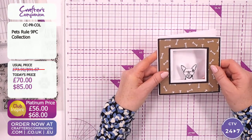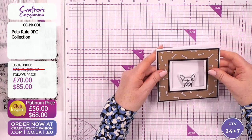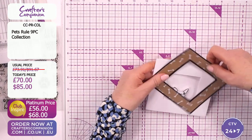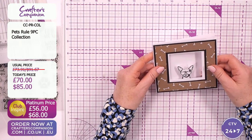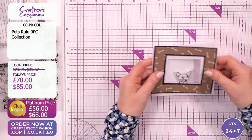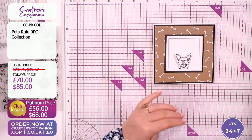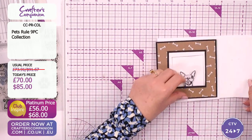Oh, Stephanie's just messaged going, that's a dog. I thought it was a cat. No, it's definitely a dog. There's cat ones and dog ones. Yeah, that's a chihuahua, isn't it? Chihuahua. Do you know that song? Du, du, du, du. Chihuahua. Who was I singing that to the other day? Whoever was at the other side of the studio had never heard of it. Oh, it wasn't me. Maybe it was Craig.